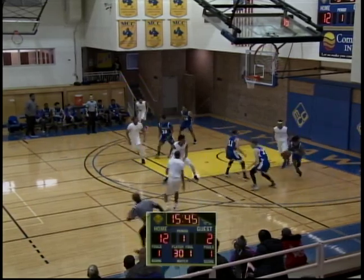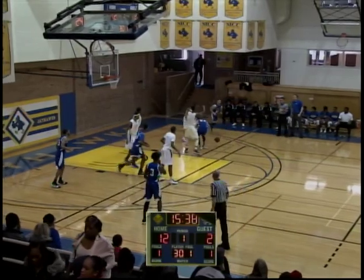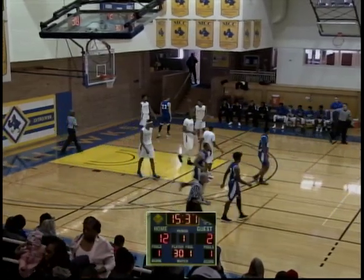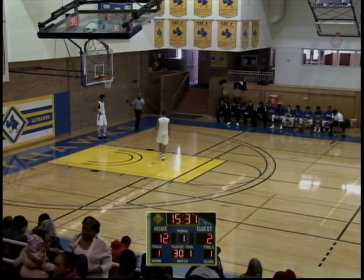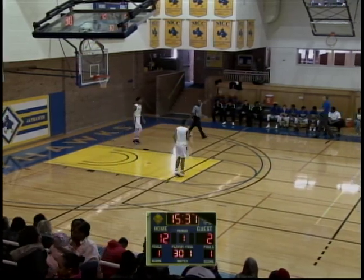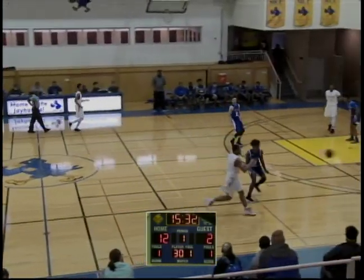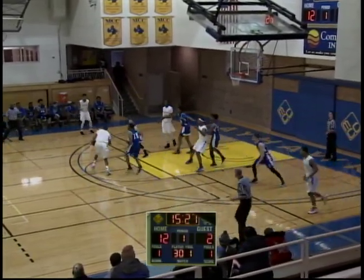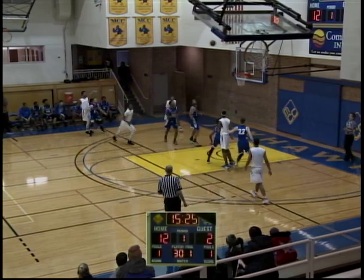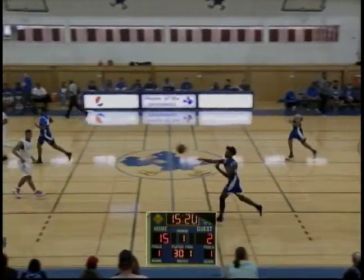Now Smith trying to cut across the lane, loses the ball. Robinson along the near side. Travel. Mulder. Diaz on the near wing now. Kicks it on over, and it's a long three-point shot. That is good by Smith. His second three of the game.